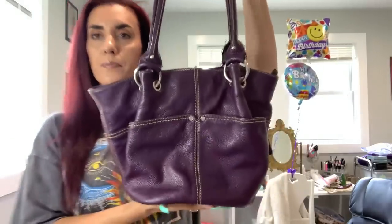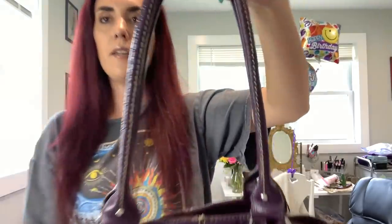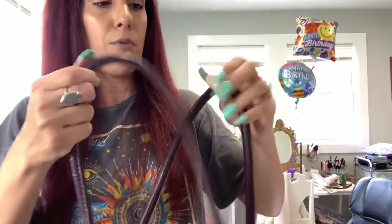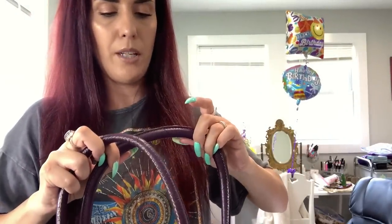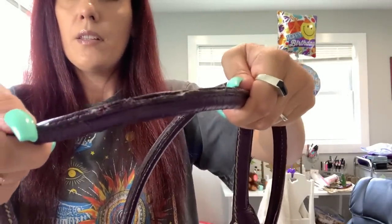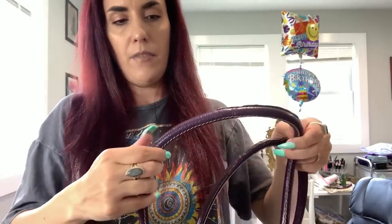All right, next up we have, I'll take both over here, a Tianello, and it is purple pebbled leather. Really cute shoulder bag, excellent condition. There's just a little bit of wear to the edge coat, but that's not gonna really do much. I probably could melt it and it would stick again, but it's just a splitting in the center. But honestly, it's not even gonna hurt it at all. But I just wanna show you.